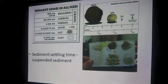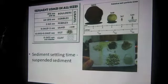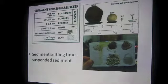So last year we talked about beach grain size. When we look at the sediments on a beach, we look at how big they are. So boulders are 265 millimeters and up. Then the next smallest down we call cobble. Then we have pebbles, sand, silt, and clay, which are the smallest, finest particles.